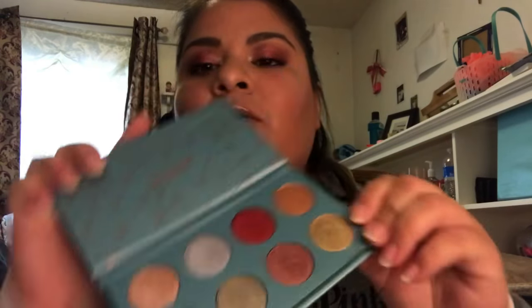And I truly, truly, truly love this ColourPop palette. The shadows in here are super beautiful. They're really pigmented, and I created this beautiful look today using just that palette alone, except for the transition shade, but we won't talk about that. So overall, I really like this box.